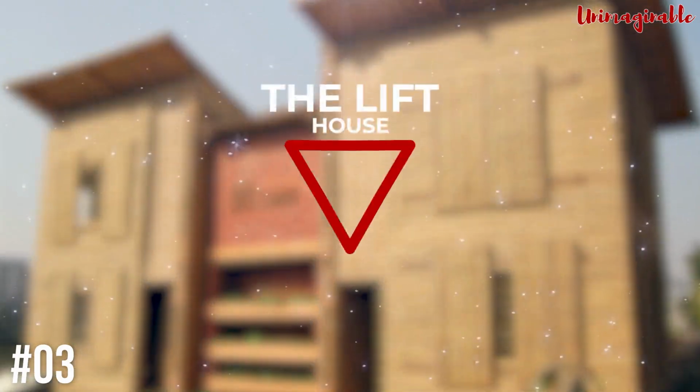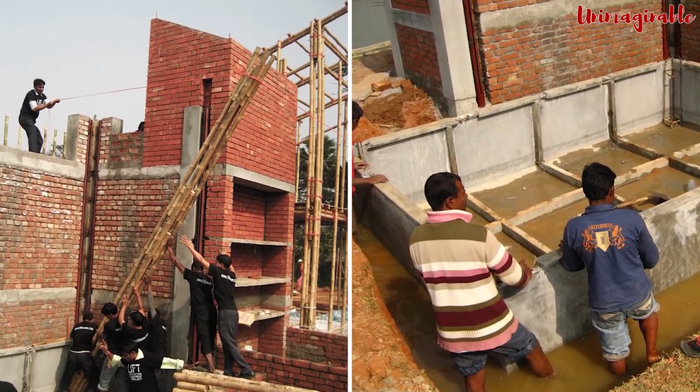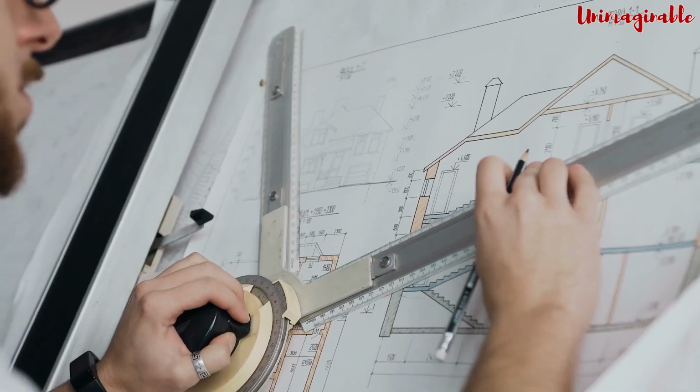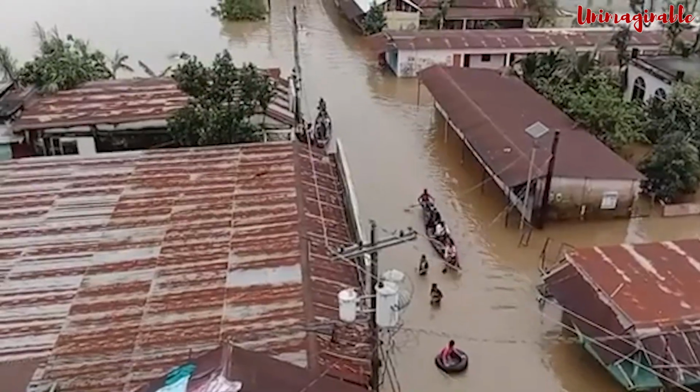Number 3. The Lift House. When a new housing development began digging foundations along the riverbanks of Dhaka, the notoriously flooding capital city of Bangladesh, in 2010, people scoffed at the architect. After all, why would you build on land that was expected to flood nearly every year?